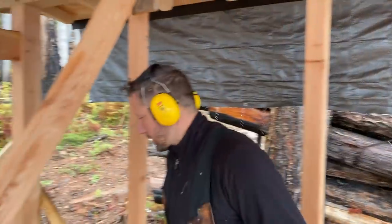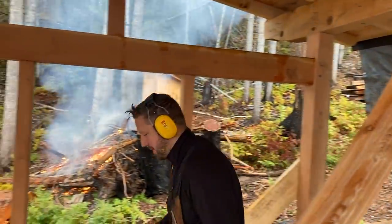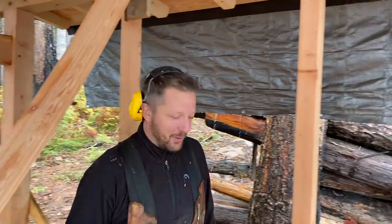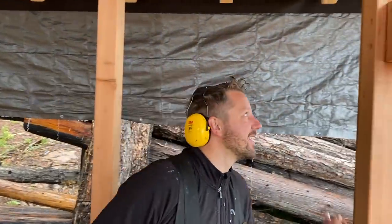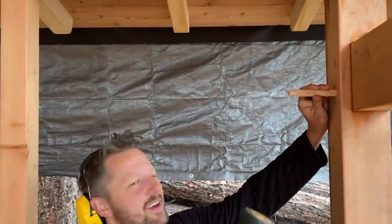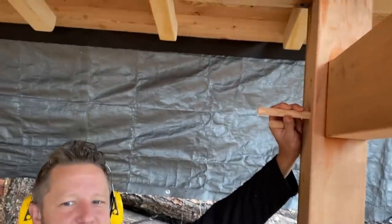Some pounds of peg. Hey, I got something for you. I'm gonna stick that peg in a hole here pretty quick. Now, let's see if dry dowels will actually go in.